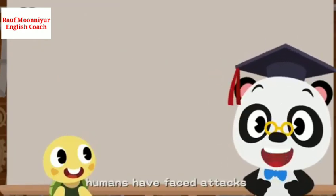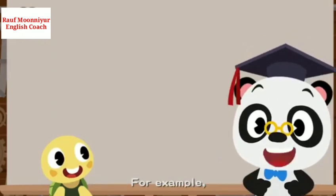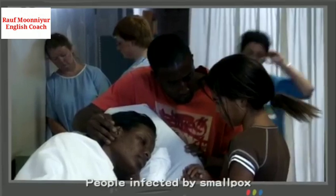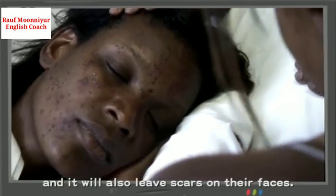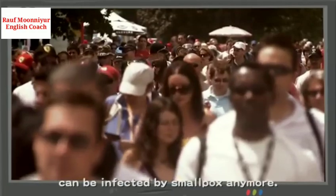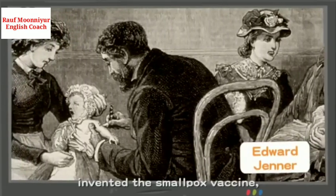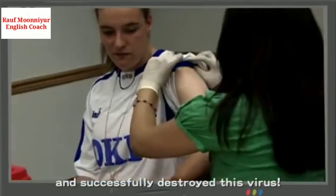In reality, humans have faced attacks from many viruses other than the coronavirus. For example, smallpox is one of the oldest and most deadly infectious diseases. People infected by smallpox will have sores all over their body, and it will also leave scars on their faces. Luckily, no one in the world can be infected by smallpox anymore. 200 years ago, a British scientist, Edward Jenner, invented the smallpox vaccine and successfully destroyed this virus.